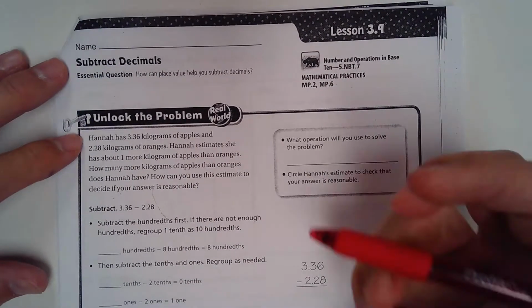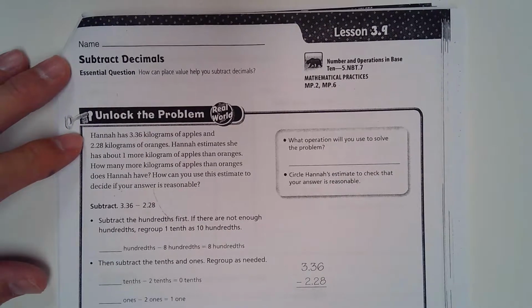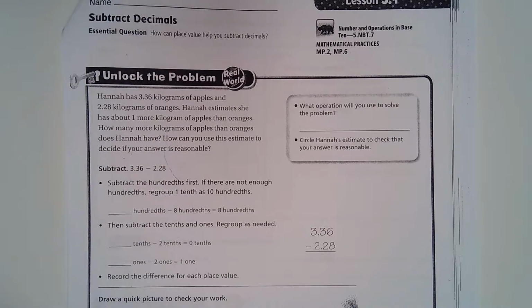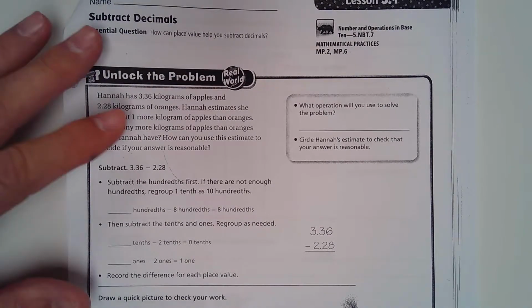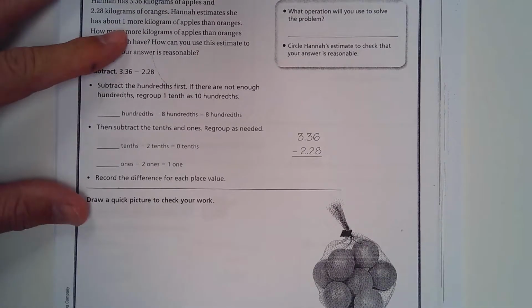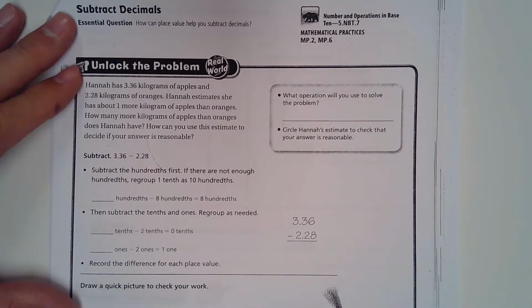Okay, fifth graders. Like I did the other day, I'm going to do this one ahead of time. Got a few extra minutes this morning. Thought I'd give it a shot. It worked pretty well. So we're looking at 3.9, and it's page 143.